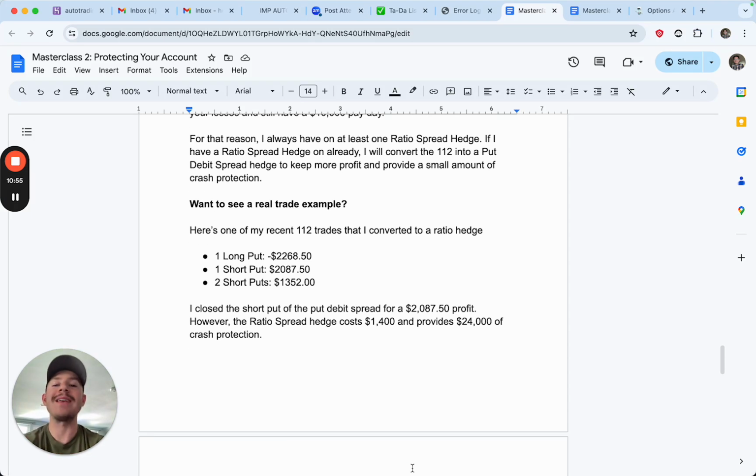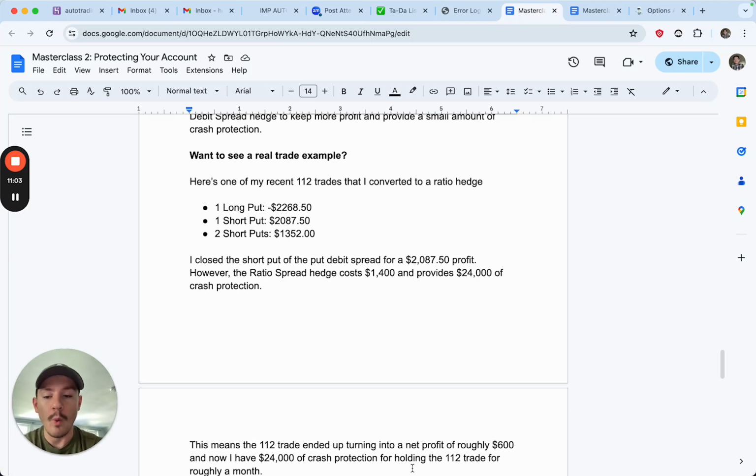So who wants to see a real trade example to kind of bring all this theoretical mumbo jumbo to real life? All right. So here's one of my recent trades. One that I actually did yesterday. So let's look at what's going on here.